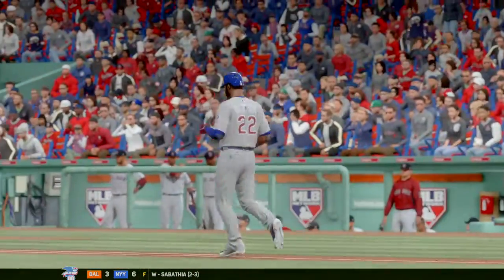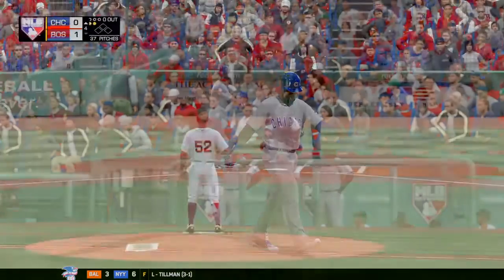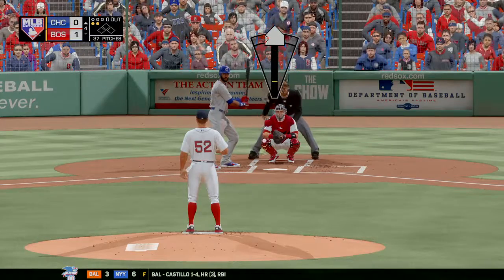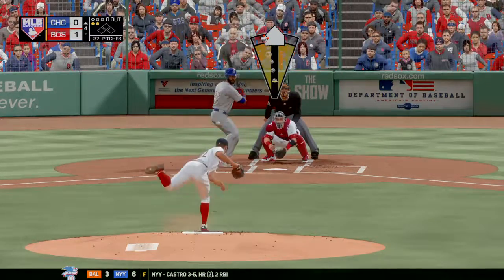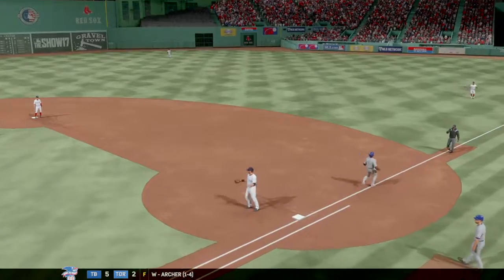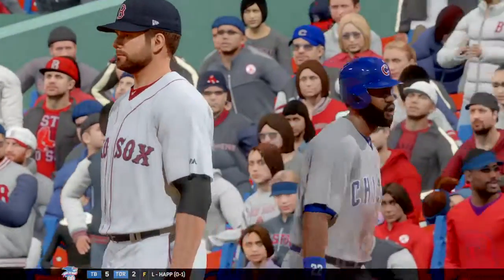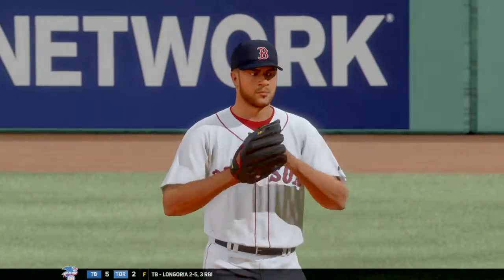Hit on the ground down the first baseline. Little chopper back his way. Throw to first in time. One gone here in the fourth. Up next for the Cubs, third baseman, Chris Bryant.